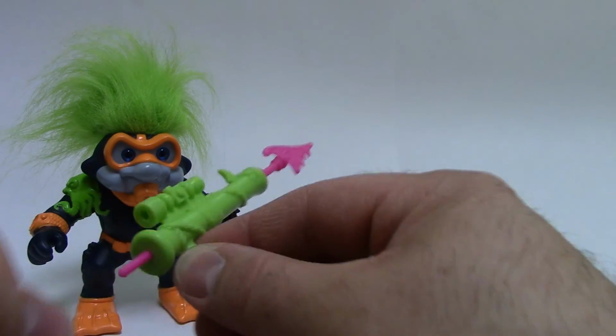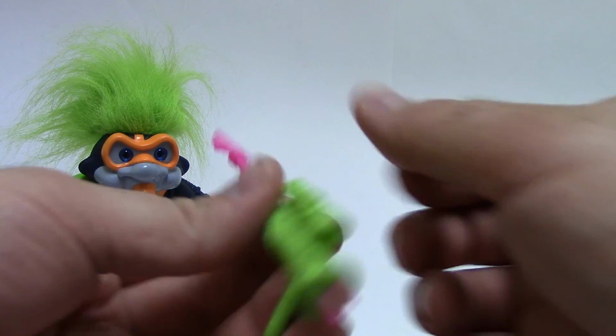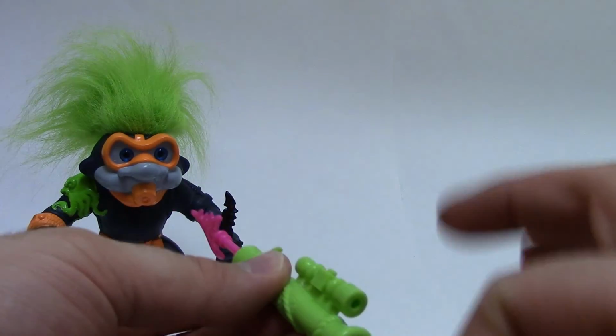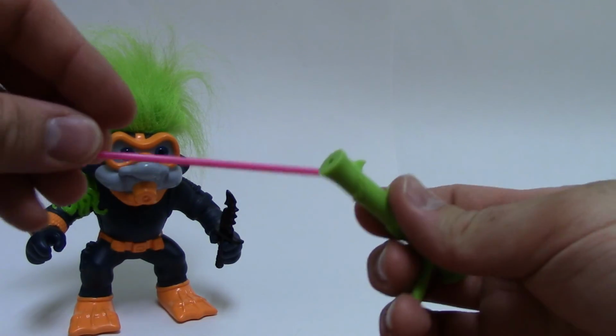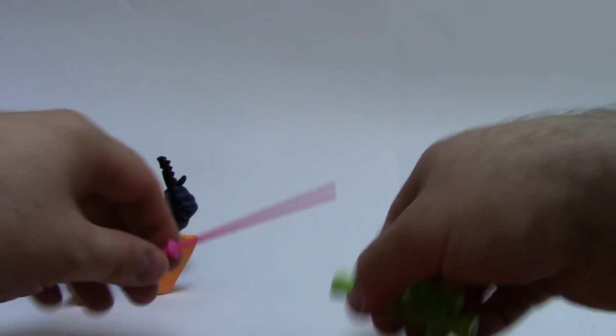Really? That's it. Okay, I thought it was just me being bad at this. Ow, it really hurts my finger. Let me try my right hand. There we go. Now you got it. But ow. This is a really solid plastic. Sorry, Jack. I didn't mean to shoot you in the face.